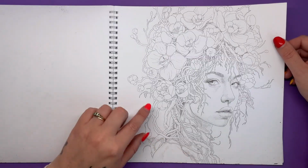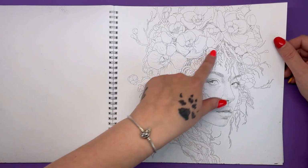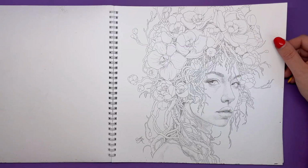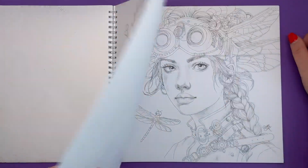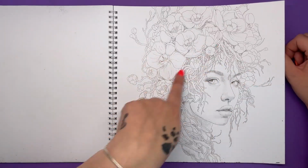Wow, okay, so we've got a lot of branches and twisty, gnarled twigs on this one. I'm looking at the flowers. They're a little bit orchid-like, but it's probably not an orchid. But again, I just really, really love the composition of this. How this almost looks like dreadlocks or hair, you know.